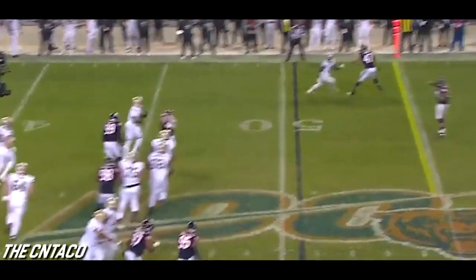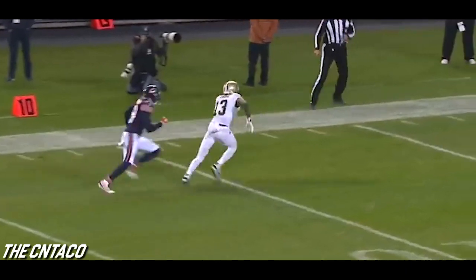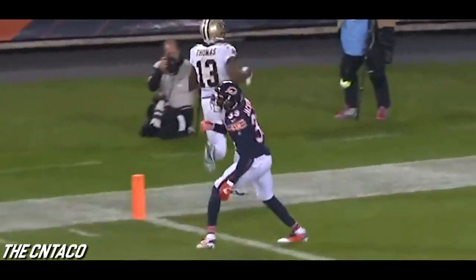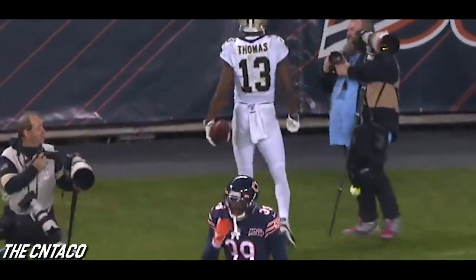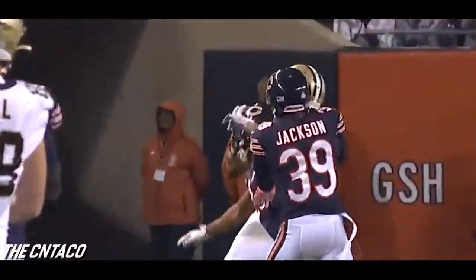Bridgewater. Under pressure. Lofts. Oh, my. What a throw and what a catch by Thomas. And are they saying he's down? They are. There's Bridgewater. That's a heck of a throw. That was good coverage.